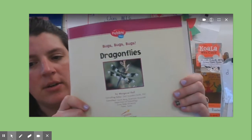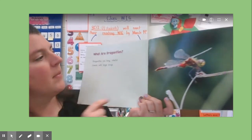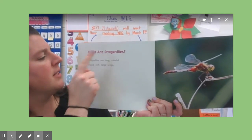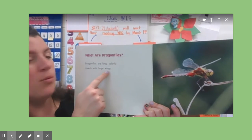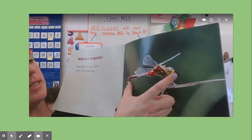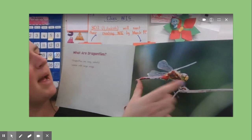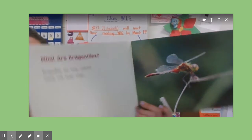Dragonflies. Remember when we looked at the title page, we noticed that this dragonfly looked different than the dragonfly on the cover. So that's something I noticed in the picture. What are dragonflies? Dragonflies are long, colorful insects with large wings. Oh, now I see it. It's a long insect. Ooh, we know what that word means. We learned it in math. And it has wings, and there are lots of different colors.